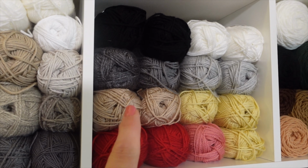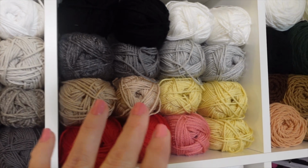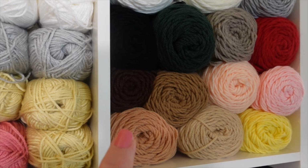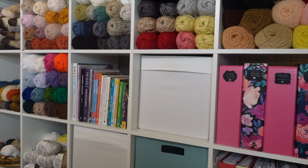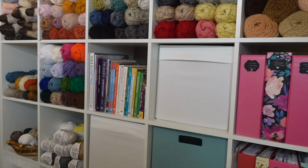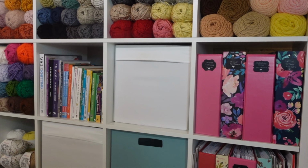This is all Premier Anti-Pilling Everyday Worsted. I didn't realize that I had that much of it. And then this is the Premier Basics Worsted, and I love how they just look like flowers to me. And of course, as I was going through this, I just moved around some of my books, some of my finished objects, and I just love it. I think it turned out really pretty and cheerful.